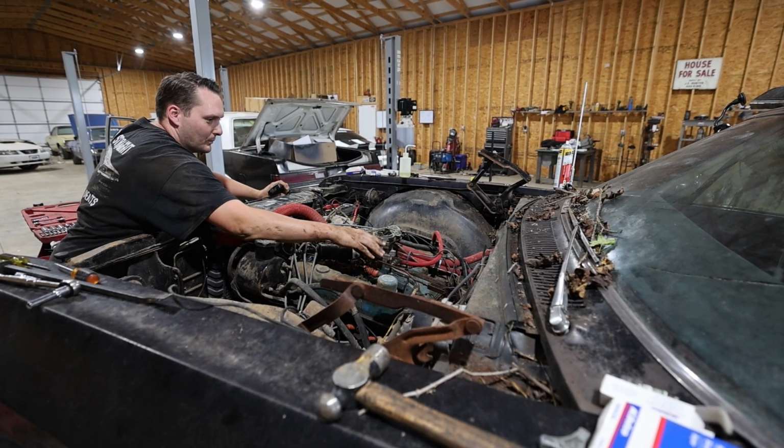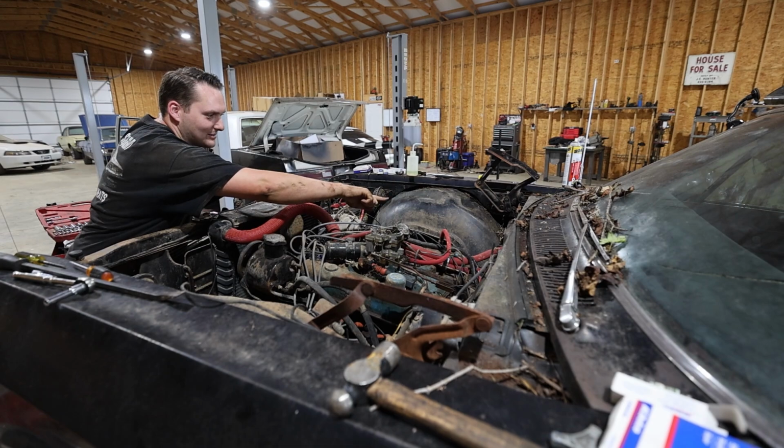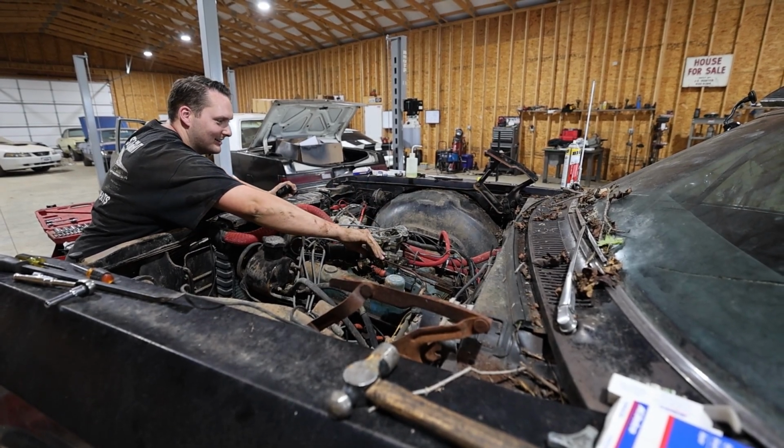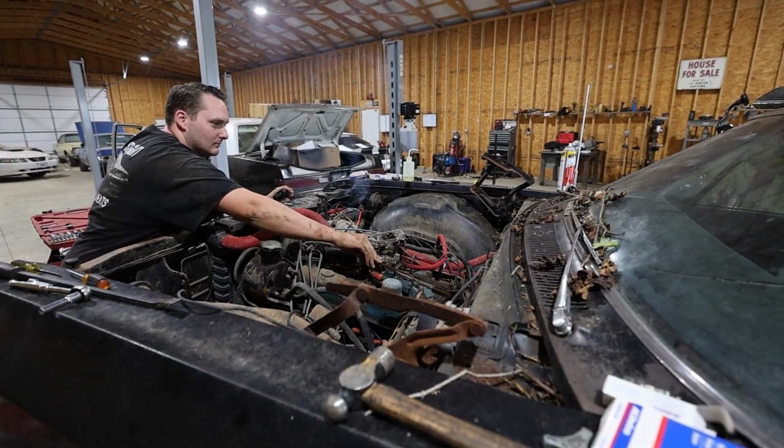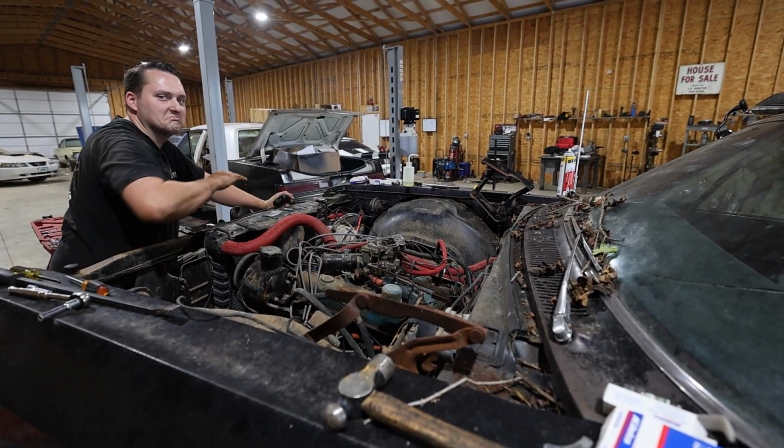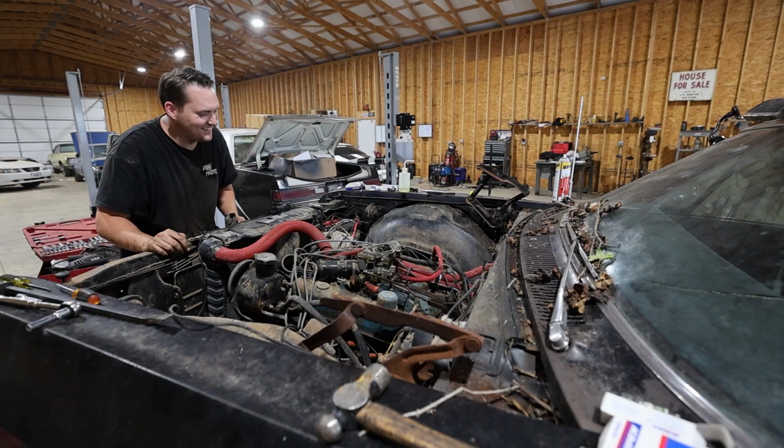I can see it building up oil pressure. There's a manual gauge, and I can see the oil going up to the gauge back there. Okay, fine. Electric pump it is.